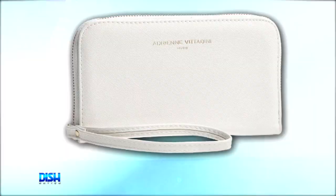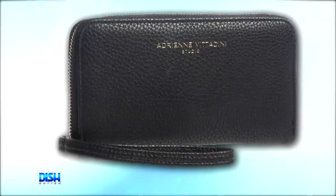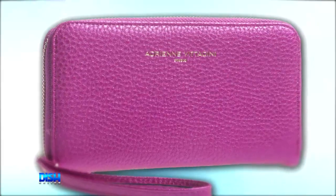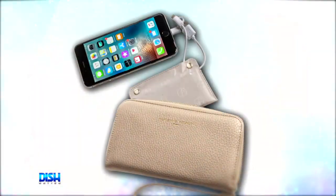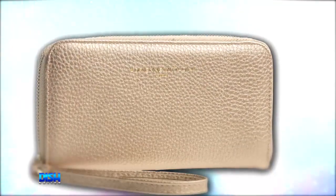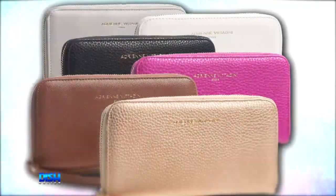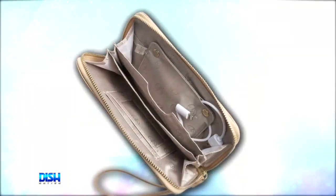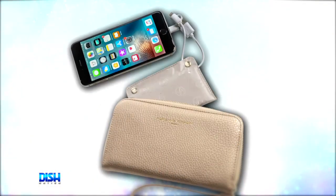But what are the other features? And what are the other colors? Well, Eva, it comes in many colors. It comes in white Saffiano, dove gray smooth, gold pebble, cognac Saffiano, black pebble, and fuchsia pebble. And the wallet holds a removable and rechargeable universal USB power bank compatible with both iPhone and Android devices. The power bank will give you peace of mind that you can get some last-minute charge while on the run. Now, it looks expensive.